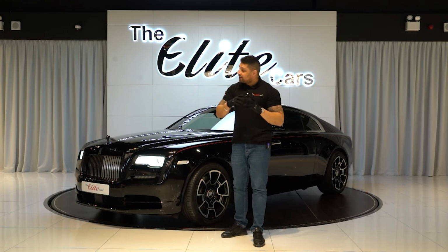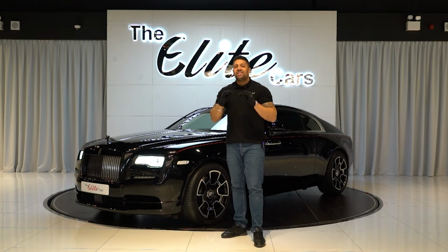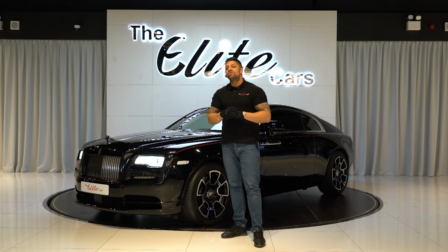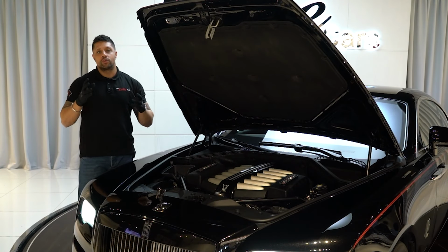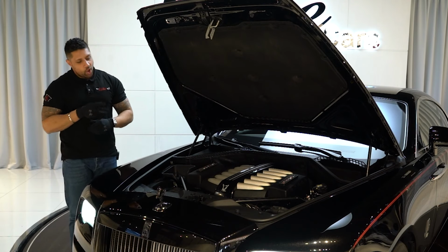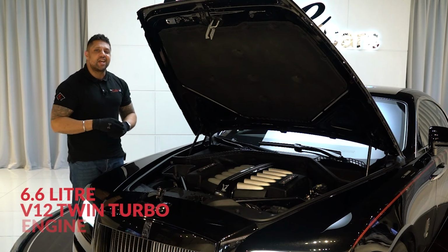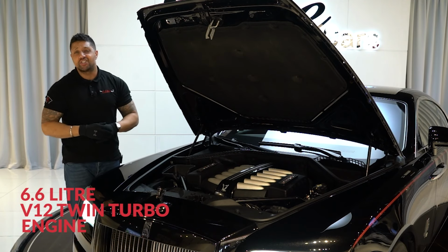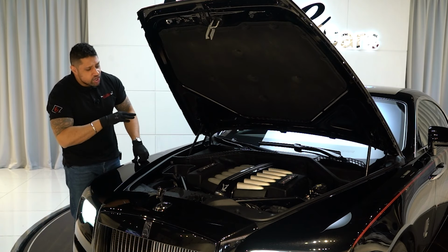And from there to where we are now, I tell you something, Rolls-Royce has always maintained that standard of being the world's most luxurious car. The Wraith is the fastest, most powerful Rolls-Royce production car available. Look at the size of this V12. It's a 6.6 litre twin turbocharged engine. It's a work of art. Look how smooth, it's just purring, it's just so smooth.